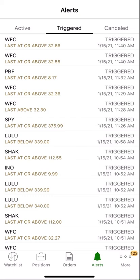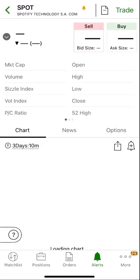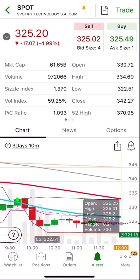And let's take a look and see how everything else is going so far. Let's see Spotify. Still looking good for a short here. We'll come back and check on it later.